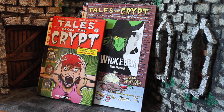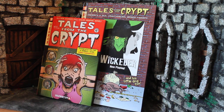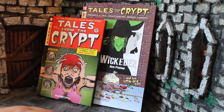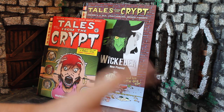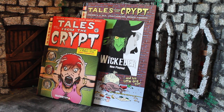I hate to be negative, but I do want to be honest, and I just wasn't feeling this volume. But that being said, if I see any of the other 7 volumes that I don't have here, I'll pick it up and review it. I'm not having much luck finding Tales from the Crypt stuff in any stores, and online it's expensive, but I'll be back with more Tales from the Crypt comics as soon as I find more. I dig through used bookstores all the time, so I'm sure I'll be back before too long with this stuff.